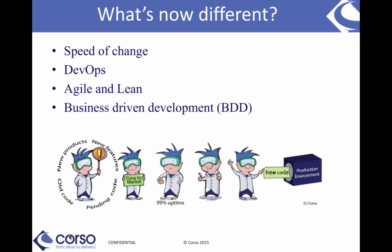And we're also in a world where development's changing, IT is changing. So now everybody's used to the phrase DevOps, looking at tying development to operations, to deployment, automated testing, looking at things like Agile, Lean, Scrum, but also then tying into things like business-driven development, where we're focusing on involving users in our development life cycles. And that's all to do with speed of change, being able to deploy very quickly and be able to react to the market very quickly.